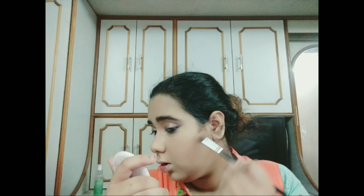And for the main contouring, because it looks so shimmery, that's why I'm using Nicka matte bronzer. It's my perfect and so good bronzer. I'm using this probably from 2017 or 2018, I don't remember exactly. Now I'm taking a big brush.